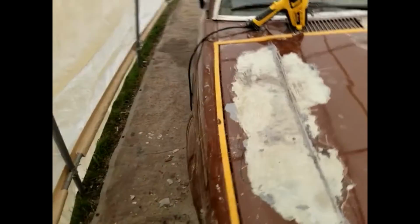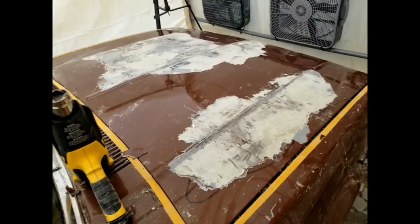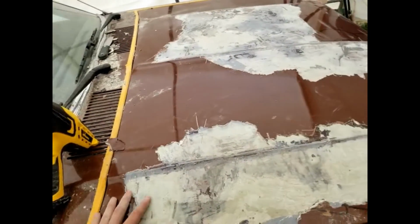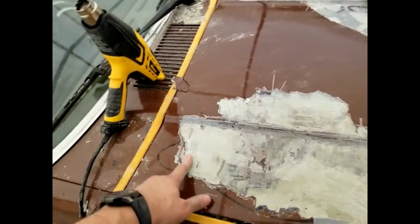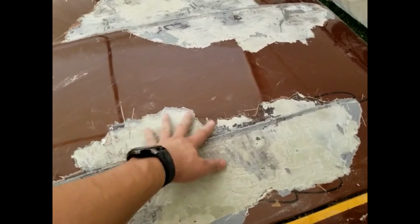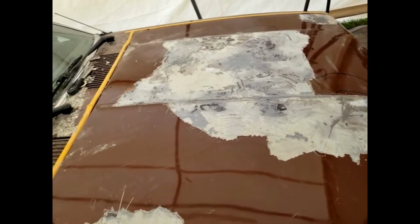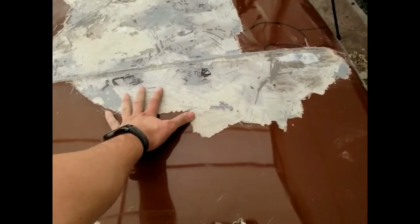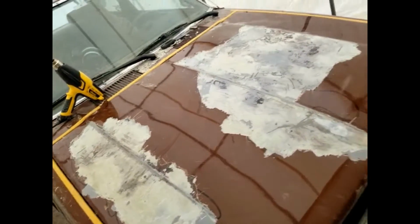All right, guys, so as you can see, these maps right here, it looks like a map. Well, it actually looks like a boat. And here's the cabin. And I don't know what this looks like. Probably a state. Anyway, as you can see, guys, I scraped all the damaged body filler.